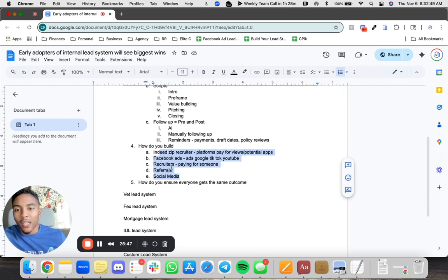I think the most effective would probably be Indeed and recruiters, or platforms for views and recruiters. Not that referrals on social media won't work, but I think people coming in to do that will probably need a level of skill. And typically, referrals on social media don't mean that they're going to be skilled. Sorry, not skilled, they're going to have experience. Because if they don't, then what do we have to do? We have to build a system off this. And this is talking about building a system.